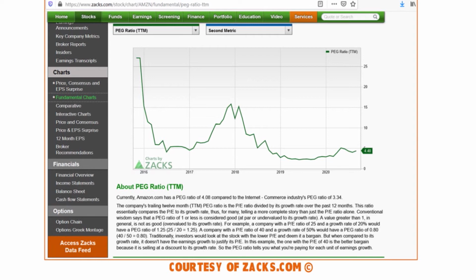We already said that. A value greater than 1 in general is not as good. For example, a company with a PE ratio of 25 and a growth rate of 20% will have a PAG ratio of 125. Zacks.com is just trying to explain here what the chart means. But the bottom line is that you have to be very careful to make sure that the data you're inputting into the formula is accurate. Otherwise, if you put in bad data, guess what? The formula is going to spit out a bad result.